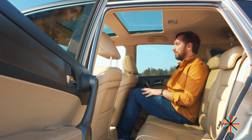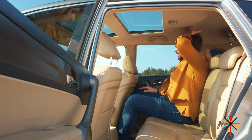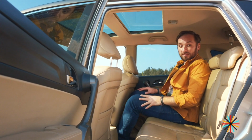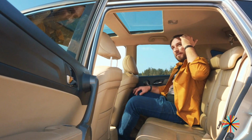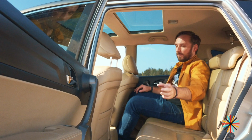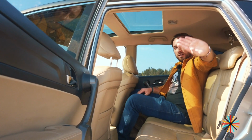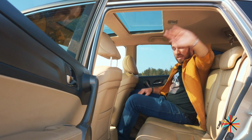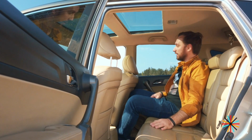As you see, I am 1 meter 85 centimeters and I have plenty of space. At the roof of the car, for example, even if it's with a sunroof, in general, when there is a sunroof, the roof is lower, but not here because Honda thought about that. So I have around 4 fingers of space, and I'm already tall. For even taller people, it would be okay to ride here.